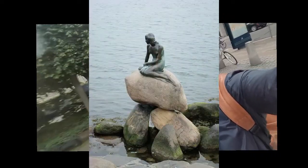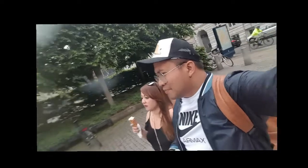We're in the streets of Copenhagen. We're heading to the mermaid. The mermaid. Siren ba? Sirena ba sa Tagalog? Saan boat? Dito?